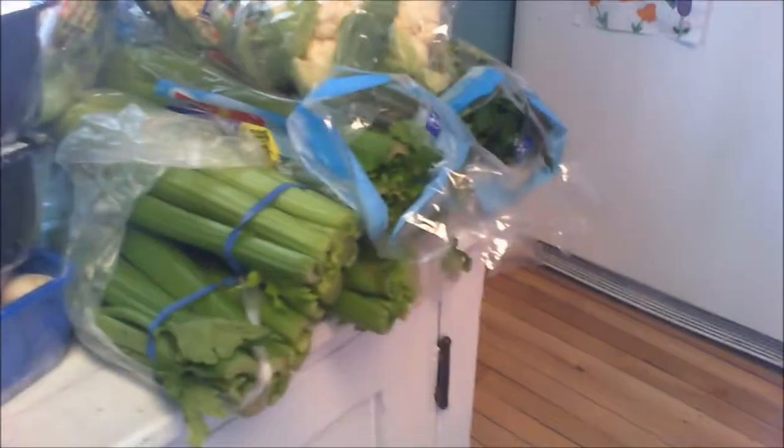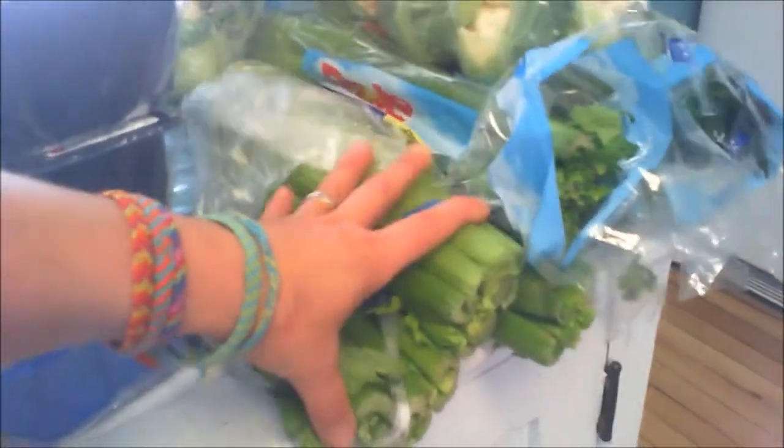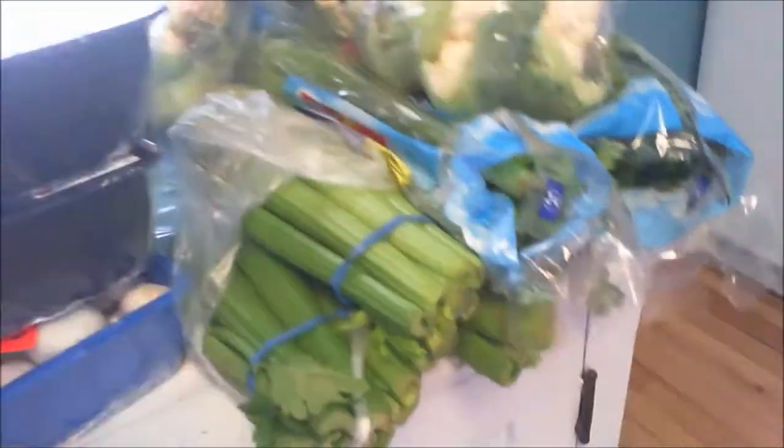The celery also I got at a first place for $1.50, six of them, because celery in my smoothies is amazing. Then I got two more at another store for $1 each.